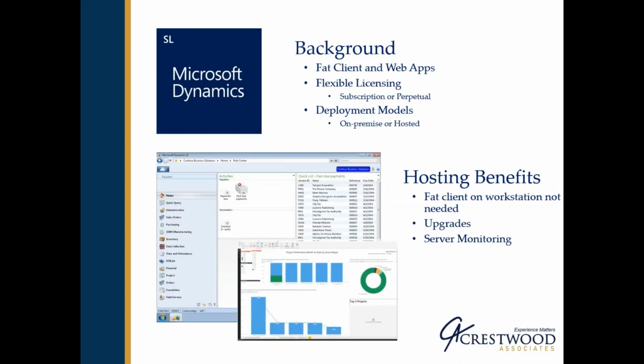Now, Microsoft SL, more traditionally known as an on-premise solution, is slightly different in that you can license it on-premise and buy it outright, but you can now license it from a subscription basis. You'll see that here, and put it out in the cloud and access your environment that way. They've also offered more recently web apps.